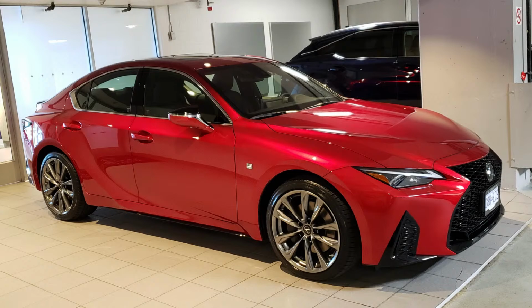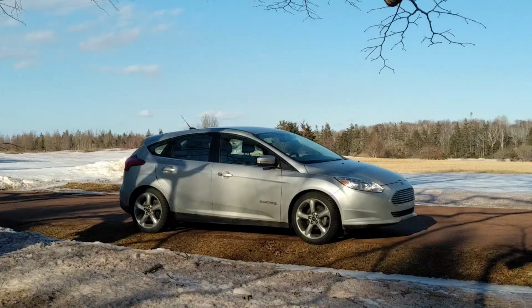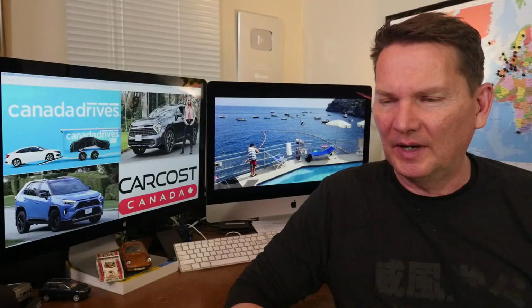The next one is from Andrea O. here in Vancouver. Sent in a picture of her 2022 Lexus IS300 F Sport in red, looking very smart. Looks like you have another Lexus in behind that, an RX, so well done. Our next picture is of the Ford Focus Electric. This is from Jay. Yeah, you probably forgot all about this car, right? Yeah, the Ford Focus Electric.